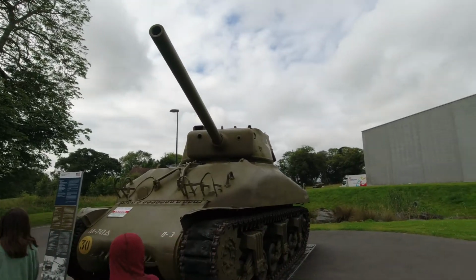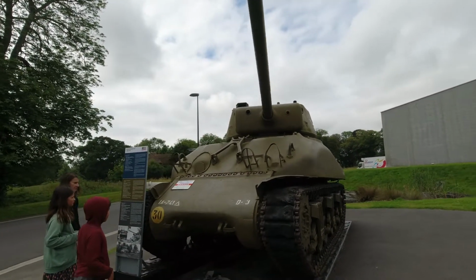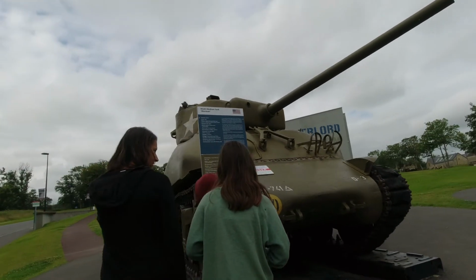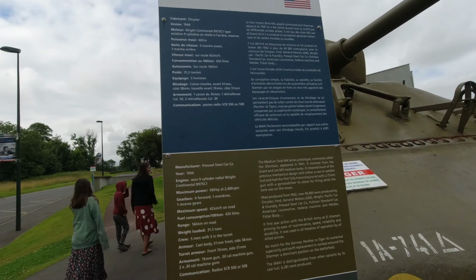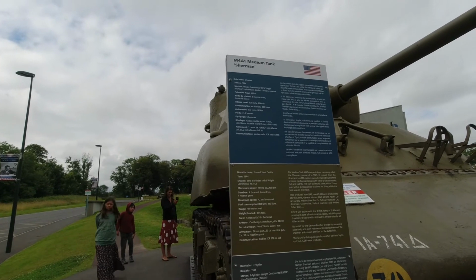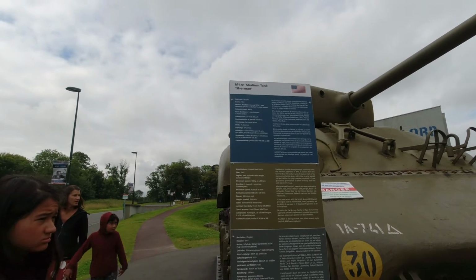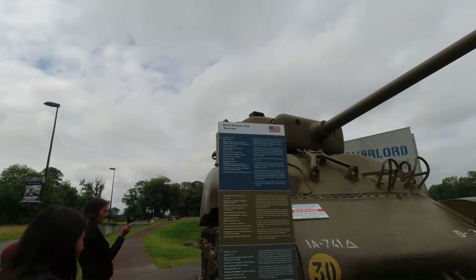This is a Sherman. This was a very cheap tank to make, and they could make them very quickly. These were the kind of tanks that they would have had thousands and thousands of. From 1942, over 49,000 were produced. This particular variant is the M4A1, of which 6,281 were produced. But all the M4s combined had 49,000 units.